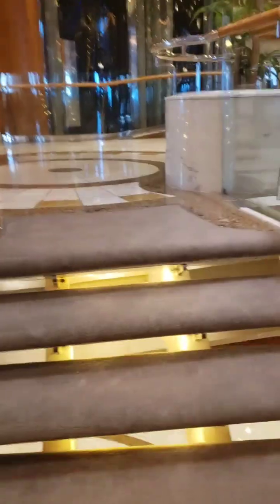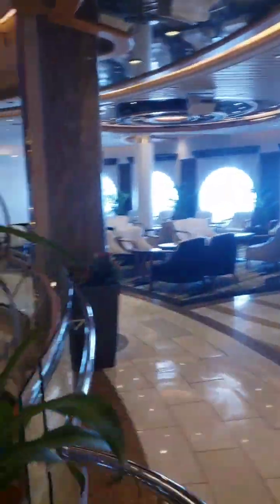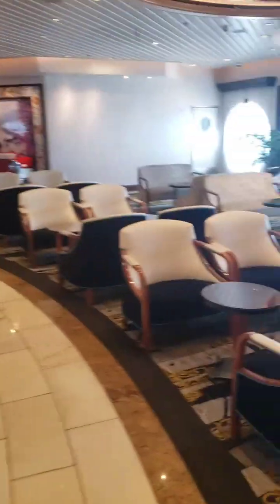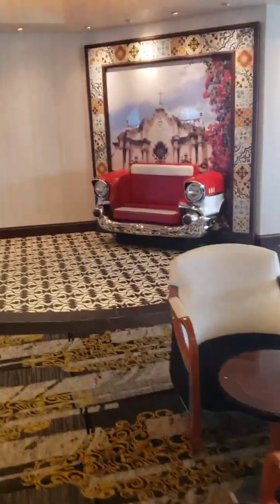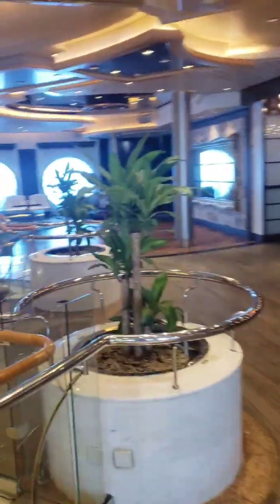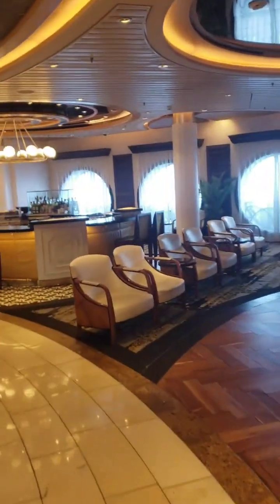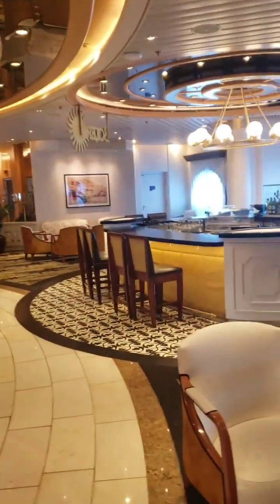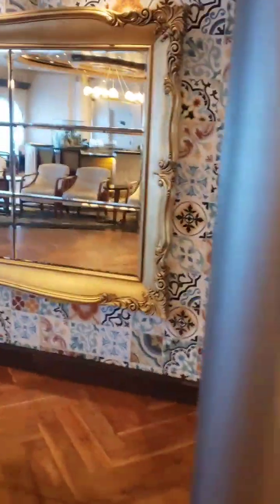Alright, so we're going up the staircase to deck number 4. You also have your main dining room back here. It's going to be in the back. And then over here, you have Boleros. It is a Latin themed bar. They got live music at night. So, yep, there's your live band. You got a little dance area up here.